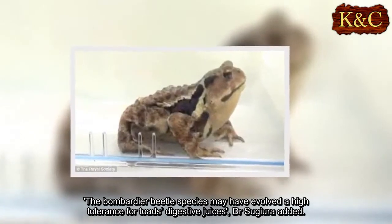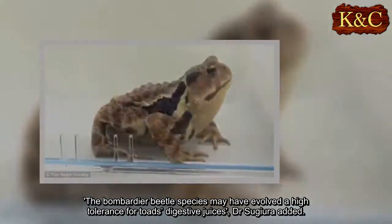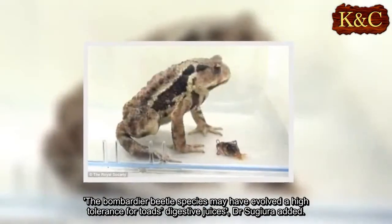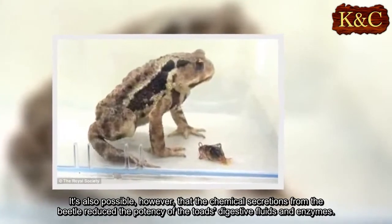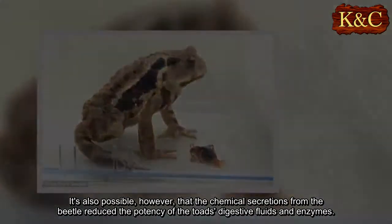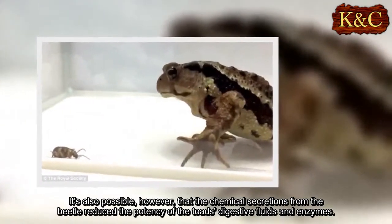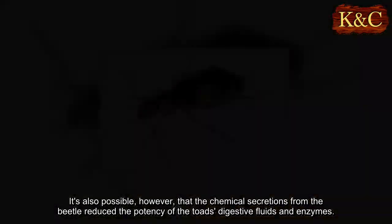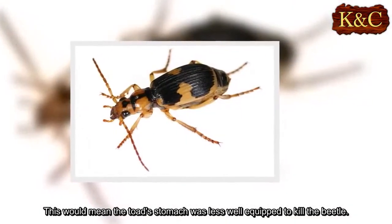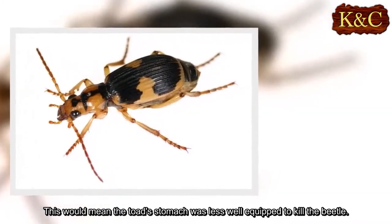The Bombardier beetle species may have evolved a high tolerance for toads' digestive juices, Dr. Sugiwara added. It's also possible, however, that the chemical secretions from the beetle reduce the potency of the toad's digestive fluids and enzymes. This would mean the toad's stomach was less well equipped to kill the beetle.